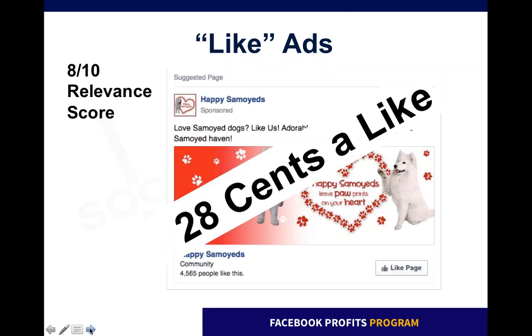The cost per like, so the cost to get a like, was 28 cents, right? Now, in some industries and in some instances, that is fantastic. You'd be happy all day, every day getting someone to put their hand up and like your business, right? So I'm interested in what you do for 28 cents, right? But this is a passion niche. And in passion niches, we wouldn't expect to pay any more than 10 cents a like, okay? So I knew that this was a little bit high.